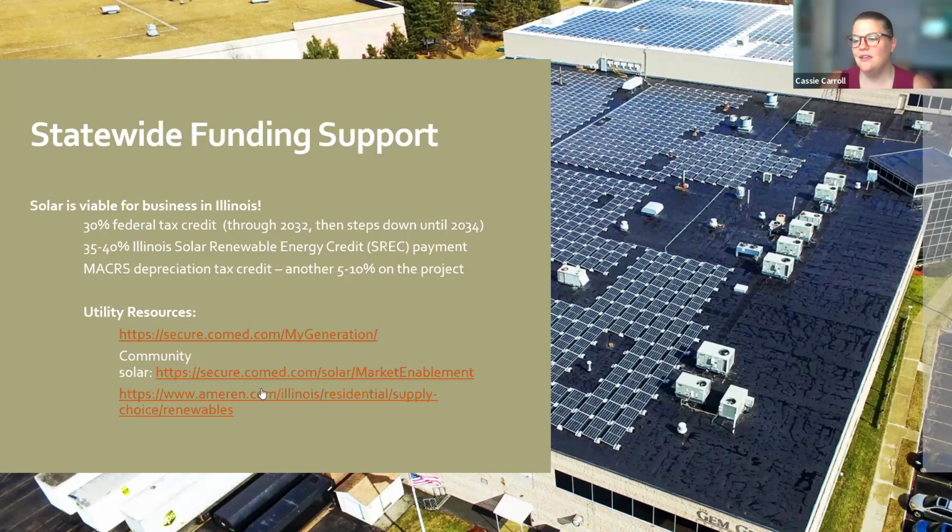And then there are also resources for Ameren Illinois. They have similar resources in Ameren Illinois territory as well. So consider solar, consider renewable energy. It will lower costs and you can harness that power of generating clean electricity for your processes.